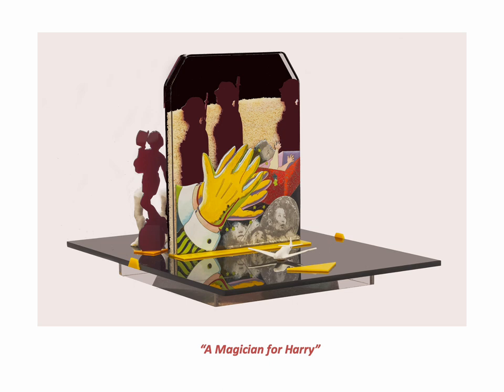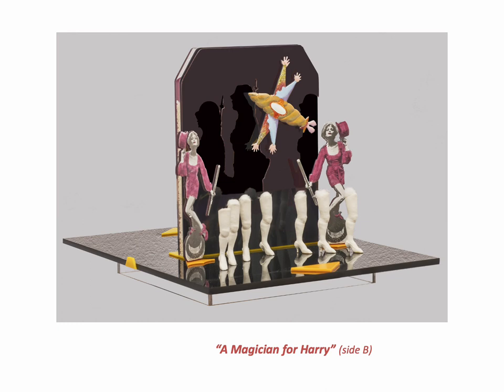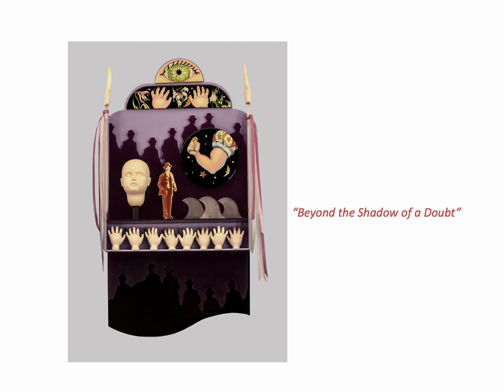So I created this piece for Harry. Gave him an airplane, a magician with, you know, clapping his hands. Gave him some food because there's one of these boxes filled with rice. The flip side of it is what we were doing in America when he was being tortured. This one is called Beyond the Shadow of a Doubt. This is for the kids and for myself, where we are very sure of ourselves as we're living our lives.